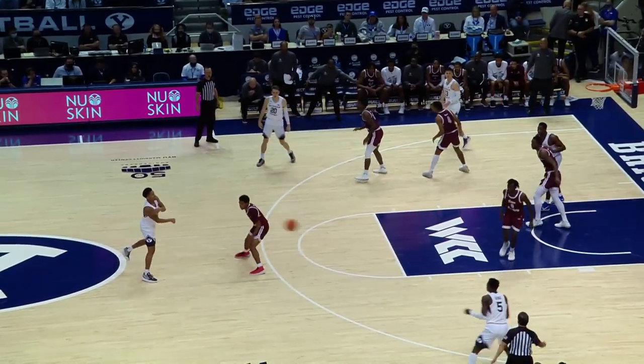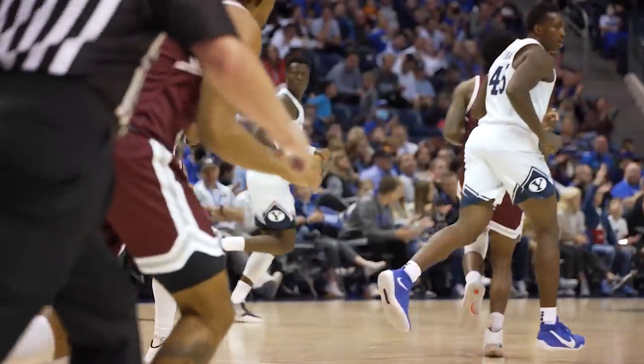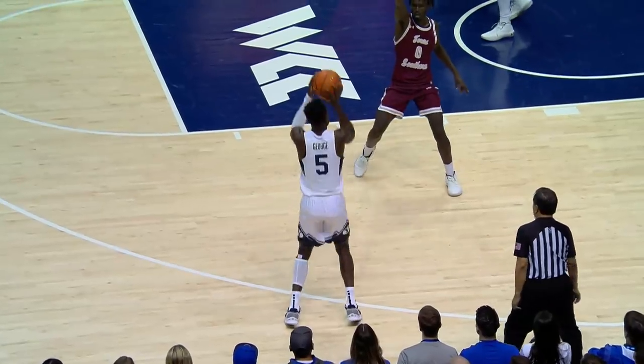Johnson, left corner. Straight away, Lucas. Wide right, Gideon for three. Oh, that one's good. He pulled that one out of the holster. Gideon George with his first three.